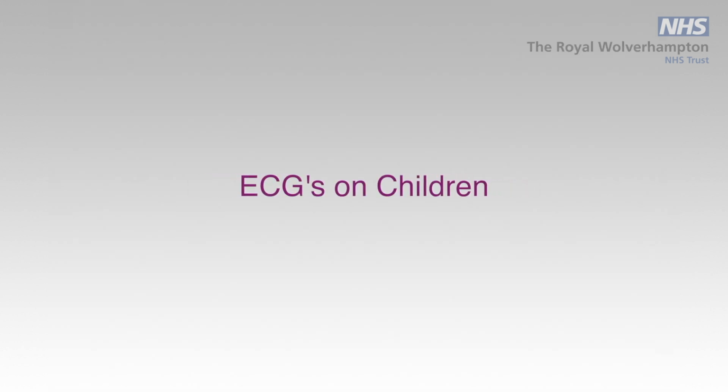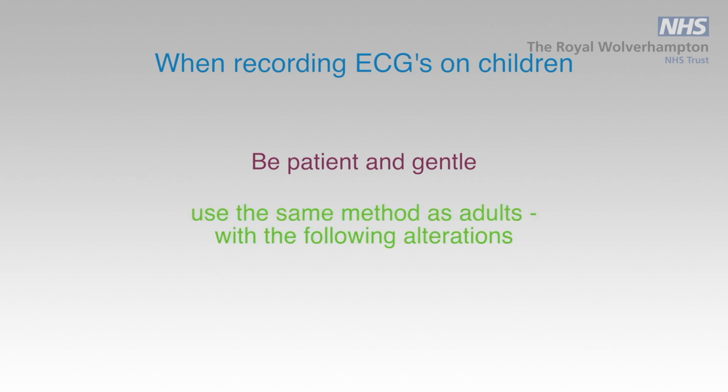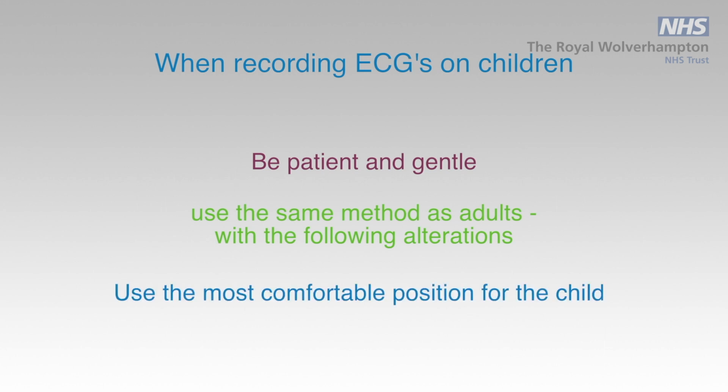When recording an ECG on children, it is recommended that the technique be adapted to meet the requirements of the child. A patient and gentle approach is recommended to obtain an artifact-free ECG tracing. The recording method is similar to that described for adults. If possible, the recording should be made with the child semi-recumbent, but the sitting position may be used if this will prevent restlessness or distress.